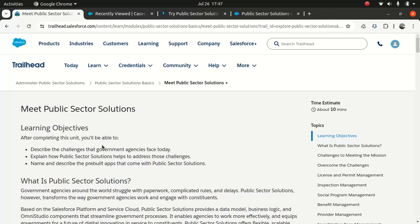But that being said, right, we all know, depending upon the part of the world you're from, government agencies have responsibility to serve the citizens of the country. But at times, their systems are not very efficient because of the technology they used in the past, or maybe because of other bureaucracy, right? Now, one thing public sector solution could help government agencies do is digitize their platform, digitize a lot of their process to make sure that they are doing what they're supposed to do in a short span of time, right?